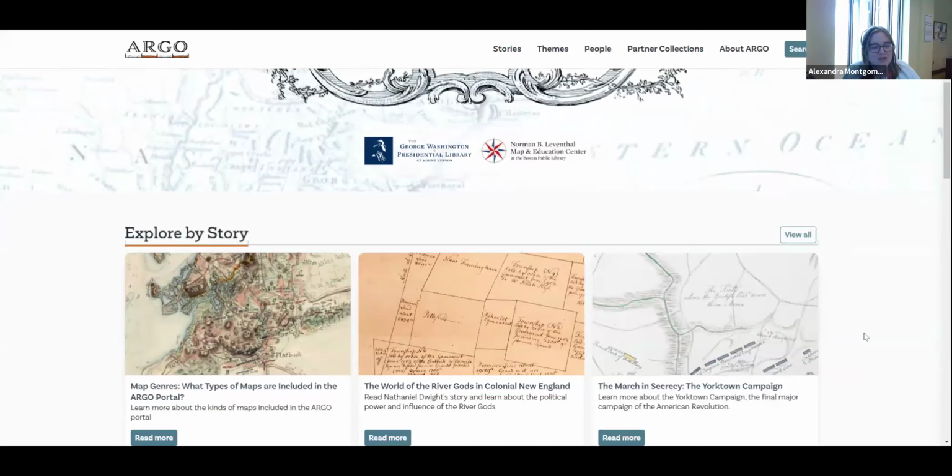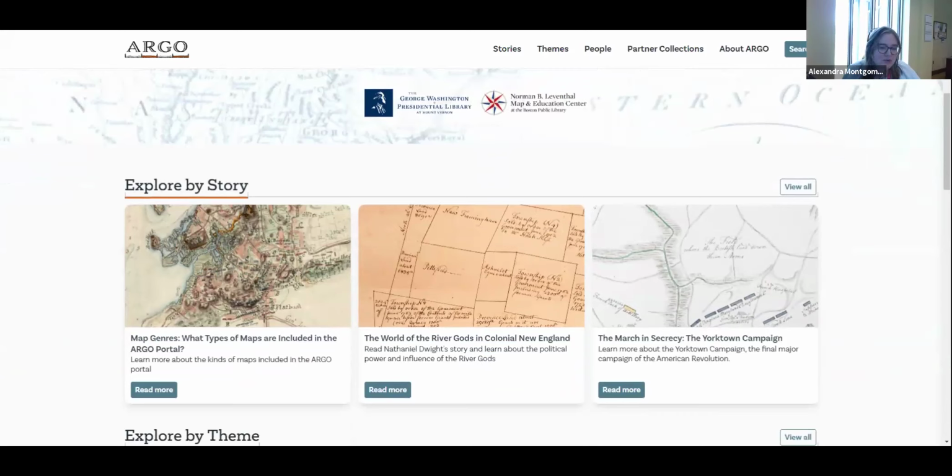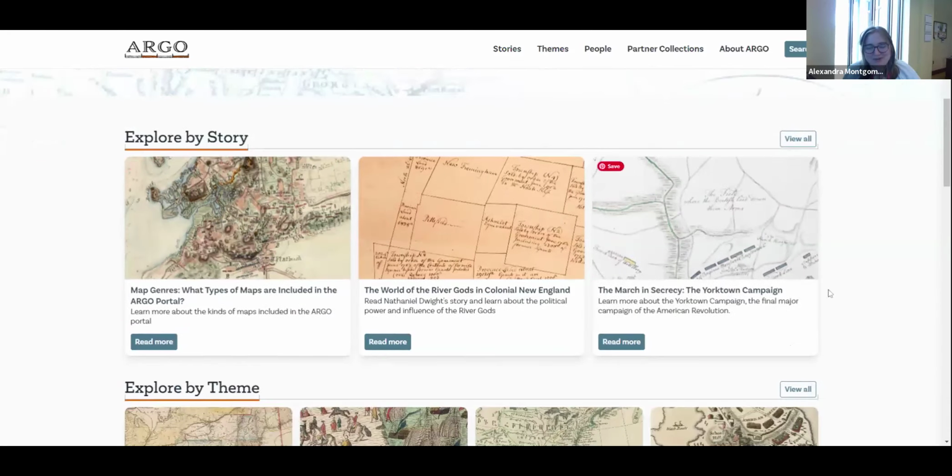So as you can see, the way that the site is organized is giving folks a number of different ways in. One of the things we're really proud of about Argo is that it's not just a collections portal. We also provide a number of interpretive and value-added layers for exploring individual maps. So you can see in the story section here, we have some posts ranging from meta posts about the Argo portal itself, to a really great academic-leaning blog post about one particular surveyor mapmaker. And then the third one, just in the top three, there are lots more if you click through to view all, is an interactive built by one of our interns about the Yorktown campaign.